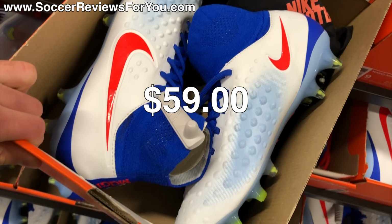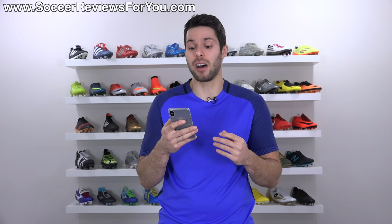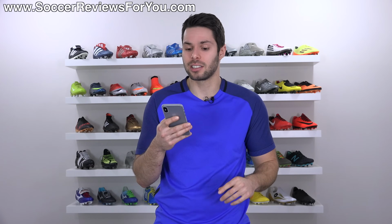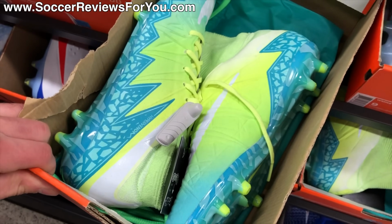They would have only been $59. Again, for a soccer cleat that would normally retail for $175. So that's a pretty good deal, all things considered. They also had the women's Hypervenom Phantom 2 in a really interesting colorway, Volt and teal.